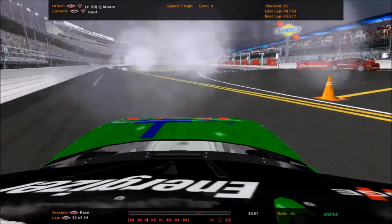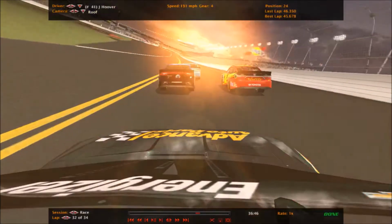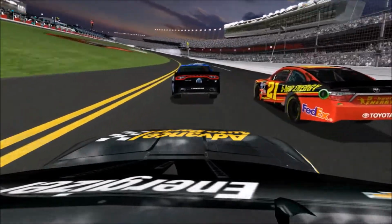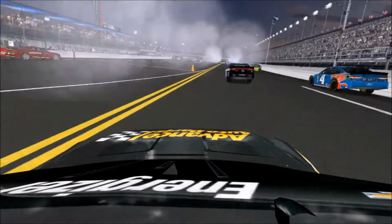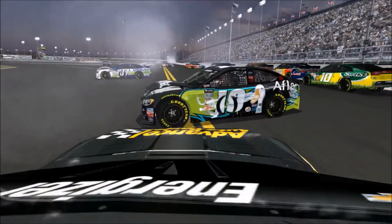And one last on board, Jake Hoover in the 41. He did get involved in this, and he just is not the best of luck. I think he just kind of misjudges this. He comes down and slows down, but just can't turn enough in time. That kills the car.